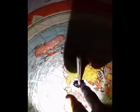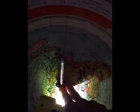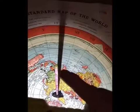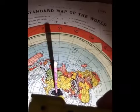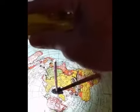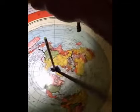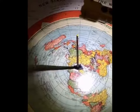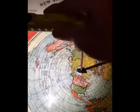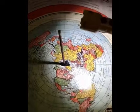Okay, hold on just a second. Okay, we're going to use this pencil right in the center of the earth at the North Pole as our sundial. And I'm going to show you why this says time calculator. Now, let's say this is the sun, and remember the sun revolves around the earth clockwise. So here's our shadow from the sundial in the center of the earth. Now, as the sun makes its rotation, watch what the sundial does. What's it do? It tells the time: 3 o'clock, 4 o'clock, 5 o'clock, 6 o'clock, 7 o'clock, 8 o'clock, 9 o'clock, 10 o'clock, 11 o'clock, 12 o'clock. As the sun makes its circuit, that's how the sundial works. You see where I'm coming from?